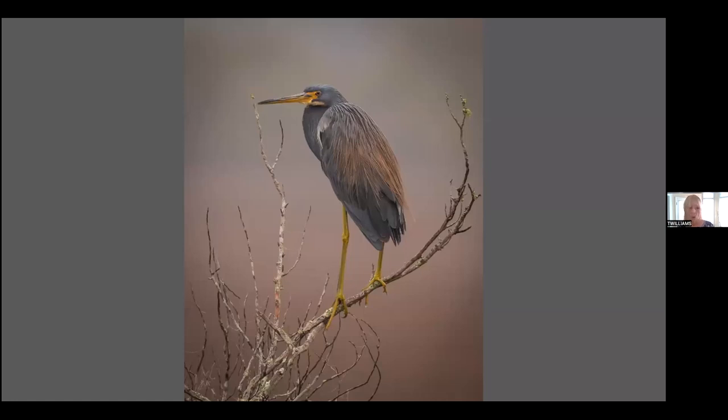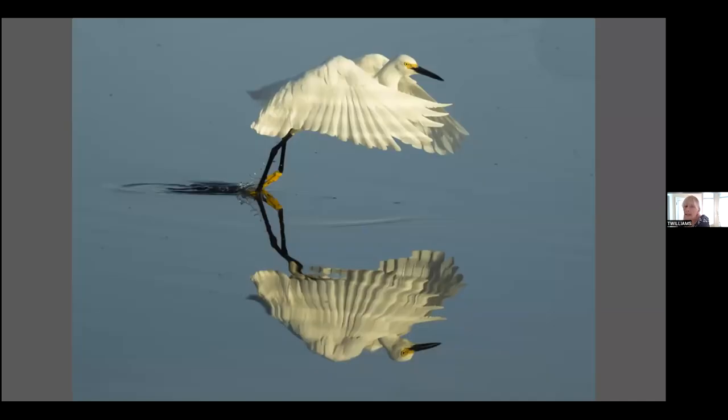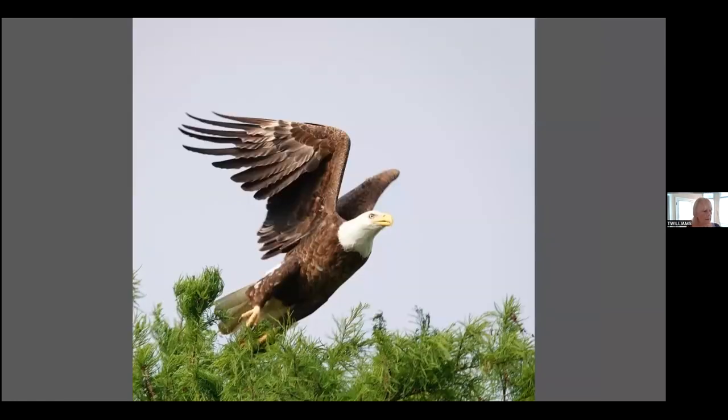Tricolor Foggy Morn, Tricolored Heron, St. Mark's. An Immature Bald Eagle, Lake Apopka. Taking Off, Snowy Egret, Merritt Island. Bald Eagle, Lake Jessup.